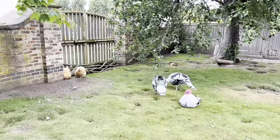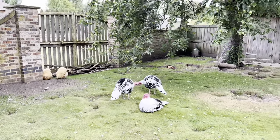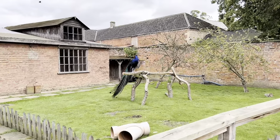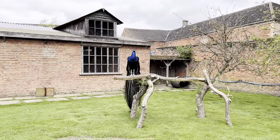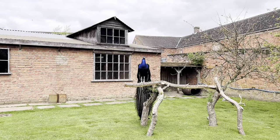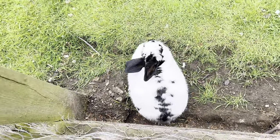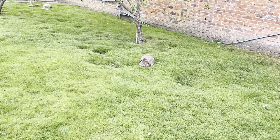Here we are, we've got some turkeys and some chickens. Jesus, look at the size of them. They're massive. They're scary things. Scary, scary things. Here we have a peacock. You're gonna open your wings for us? No? He's just staring, he's like, what are you doing? He's like, hello YouTube. There's a little rabbit down there as well. Let's go have a look. Oh, there's one right here. No, Mr. Rabbit. And another one. He's just chomping.